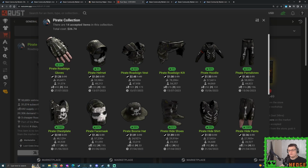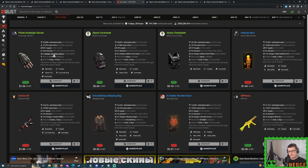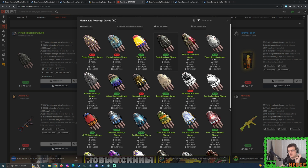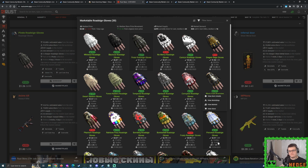Well, let's go take a look at all of the glove skins. We haven't done that yet, have we? Let's go see which of these roadside gloves had the most sales. And you might notice something. We've got Whiteout collection, Blackout collection, and then we've got Pirate collection. Do you see these struggling at the moment? No. See, this only has 86 quantity on the Steam market. This has only 136 quantity on the Steam market.